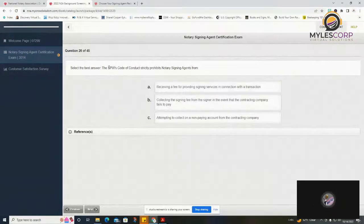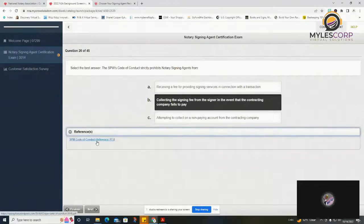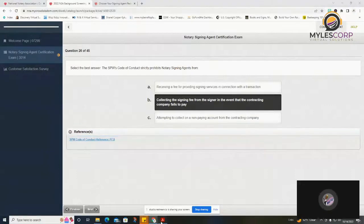The code of conduct strictly prohibits notary signing agents from receiving a fee for providing signing services in connection with the transaction: collecting a signing fee from the signer in the event the contracted company fails to pay, or attempting to collect on a non-paying account from the contracting company. First of all, if you run up on somebody's house because you didn't get paid, that's a no-no.